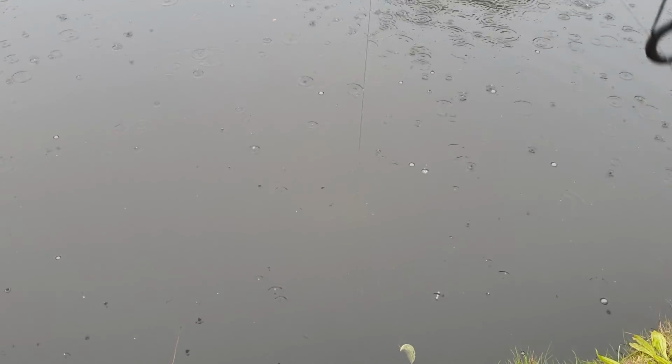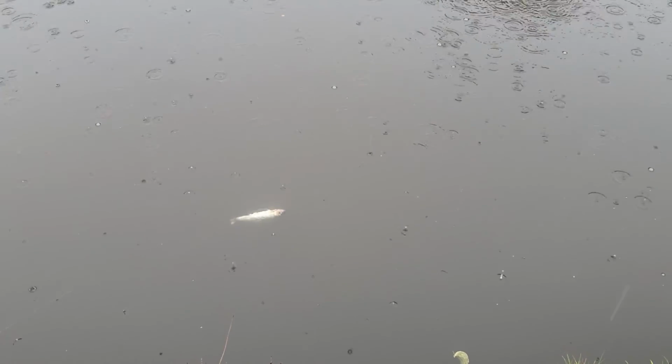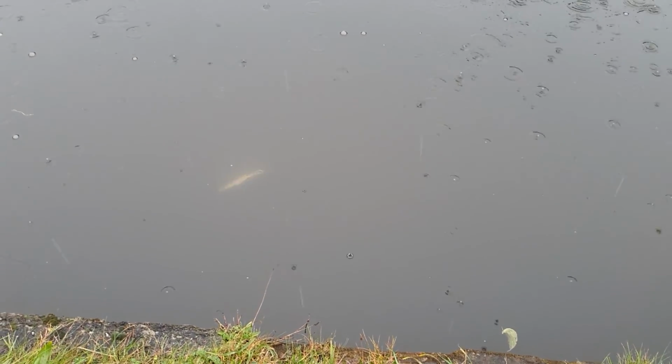Conditions wise, it's not great. It hasn't stopped raining since about 12 o'clock yesterday. What it means is there's plenty of colour in the canal, but there's a difference between colour, clarity, good colour and bad colour. As you can see on screen now, it's quite a murky canal. The clarity is about half clarity, so it's good, but the colour of the canal isn't great. It's got that horrible grey tinge to it, a bit like all the oil and the salt and all the rubbish off the roads is washed in, and it means it's going to be hard today.